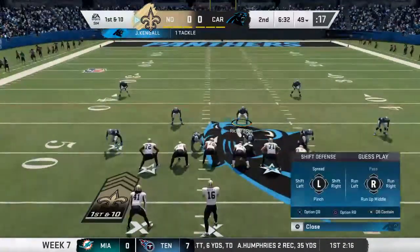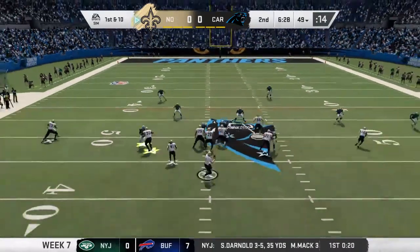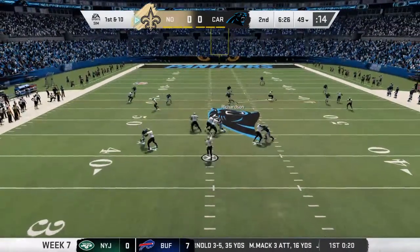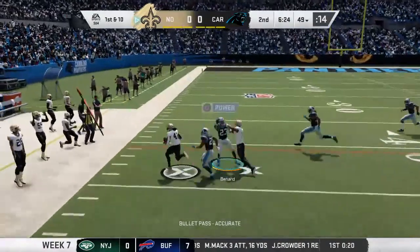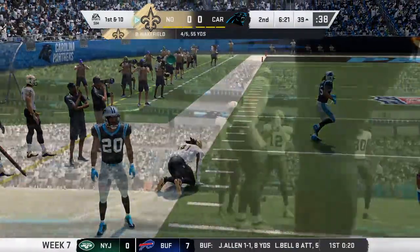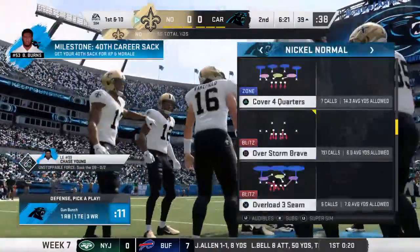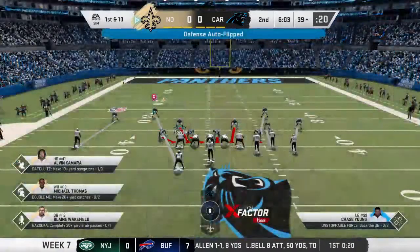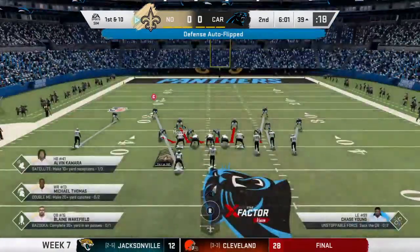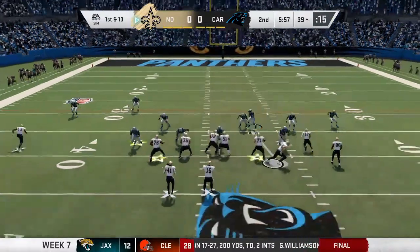So we got man. On first down, Wakefield out of the backfield, that's complete to Kamara. And they'll get him down as he's inside the 40. 12 yards there, good for a Saints first down. So from Panther territory now, it's 1st and 10 at the 39-yard line.